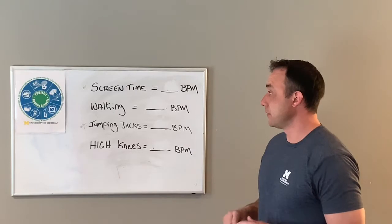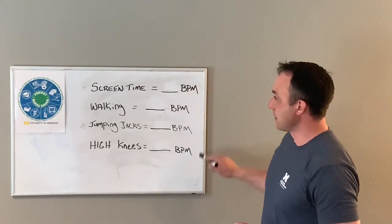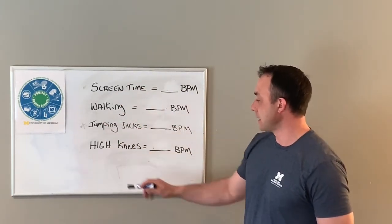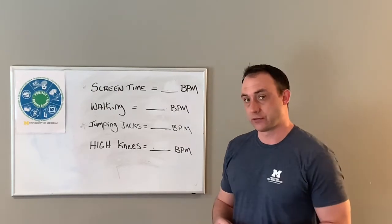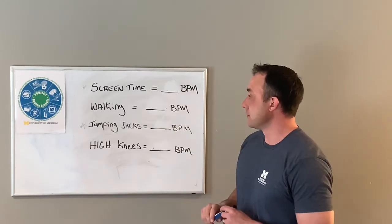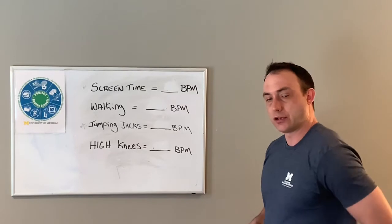Okay, for this activity, on your piece of paper or your sticky note, you should have something that looks like this. We want to have screen time, walking, jumping jacks, high knees, and we're going to figure out what our beats per minute are after doing those activities. So make sure you have that set up and ready to go. Now the first one, since screen time is pretty much what we're doing right now, we're just sitting looking at a screen, we can go right to that.